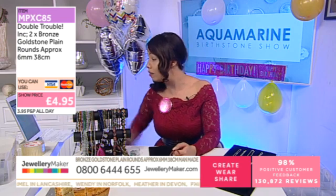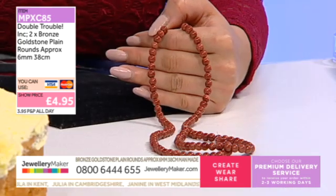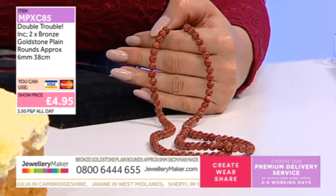£4.95, huge, well done. I've got America in, I've got East Riding in. Oh, I've got Wales in. Happy St David's Day. I went on a lovely St David's Day walk. There was like a parade in town, so I went to that this morning, which was lovely. Hello, Somerset and Worcestershire and Cambridgeshire.